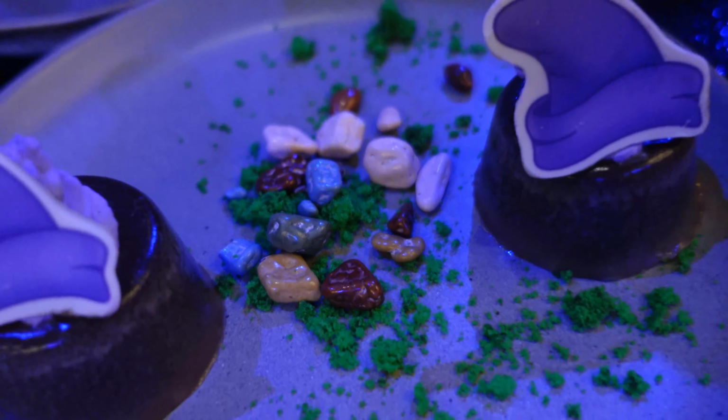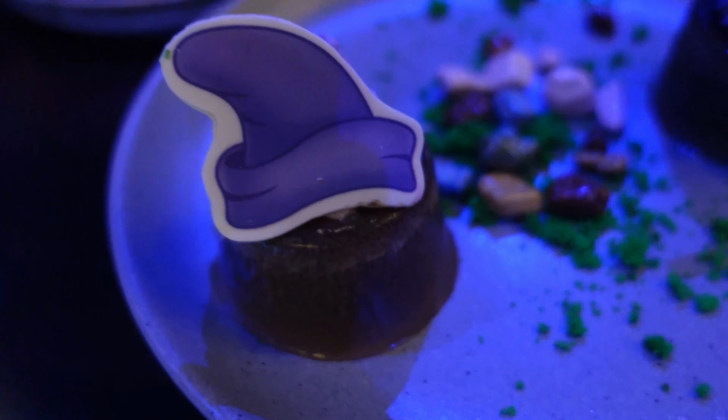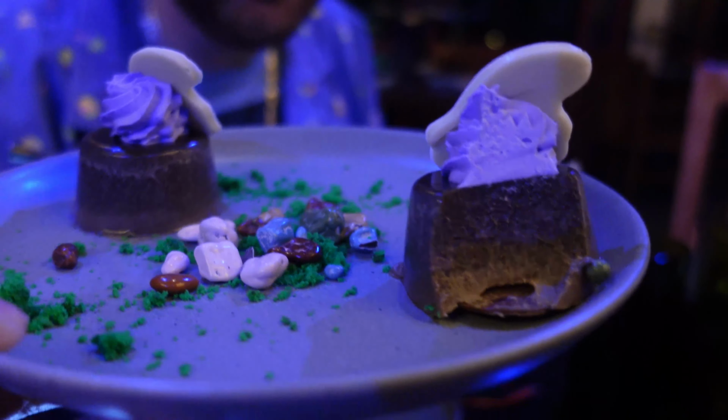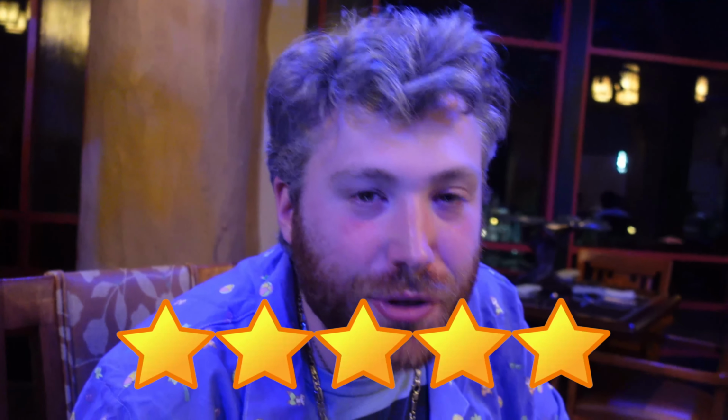Snow White. Beautiful. I'm going to try the Miner's Treasure. It looks like Dopey's hat, and some candy rocks. Look at the inside. Just one solid piece. It almost tastes like a chocolate pudding. It's really good. I like it. 5 out of 5. It's cute. Good.